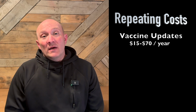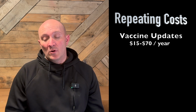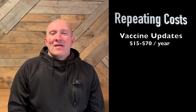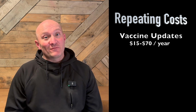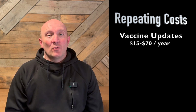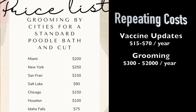Another ongoing cost you're going to have to take into account: if you get a breed like a poodle or a Bichon or any of these non-shedding dogs, these dogs are going to have regular grooming fees. Yes, Labradors and Golden Retrievers shed, but you almost never have to take them to a groomer. When it comes to grooming fees, depending on the size of your dog and your location, a groomer in Miami costs quite a bit more than a groomer in Idaho. You're going to have to check that out for yourself, but plan on putting down a pretty penny.